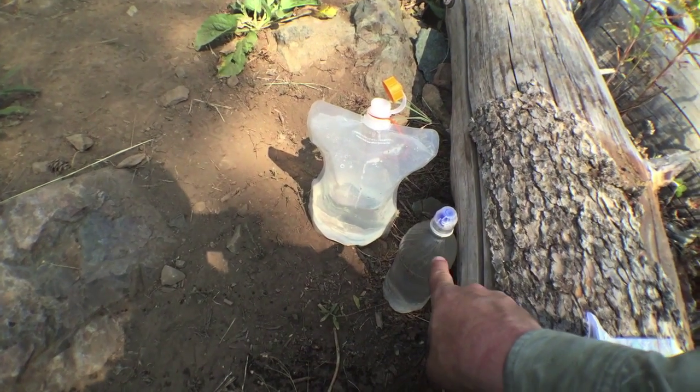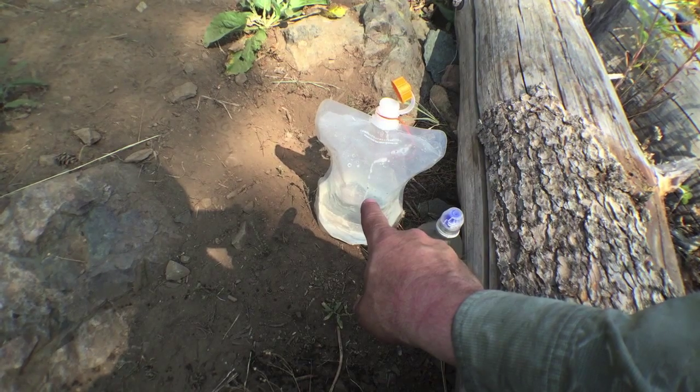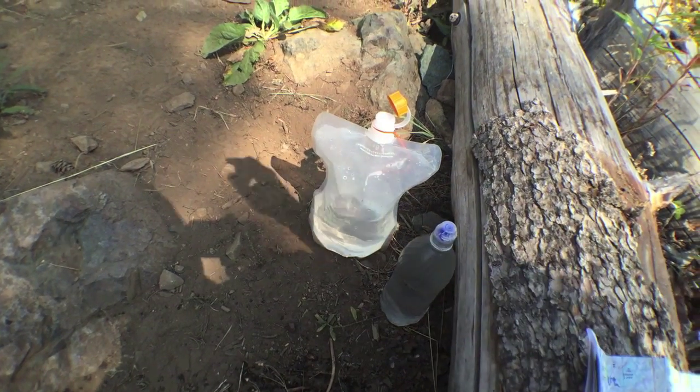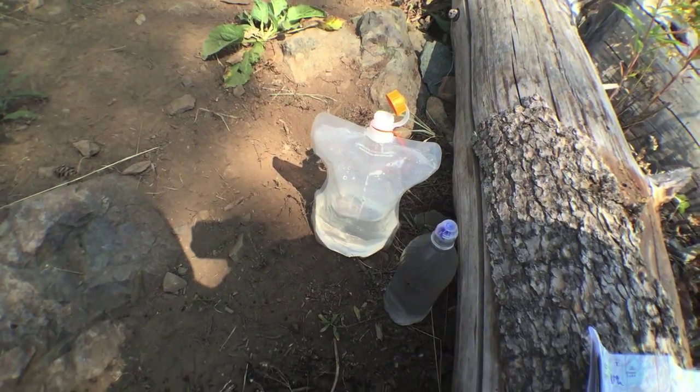I've already killed one of these. I just topped that back off, and I had this 2-liter bladder right here completely full when I left camp. We're almost halfway back to the trailhead, so only about another 4 miles to go.